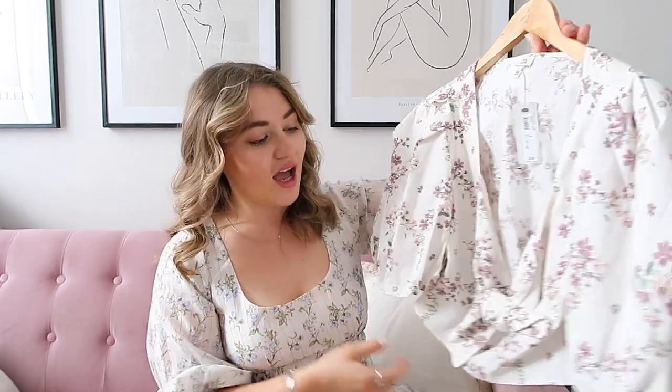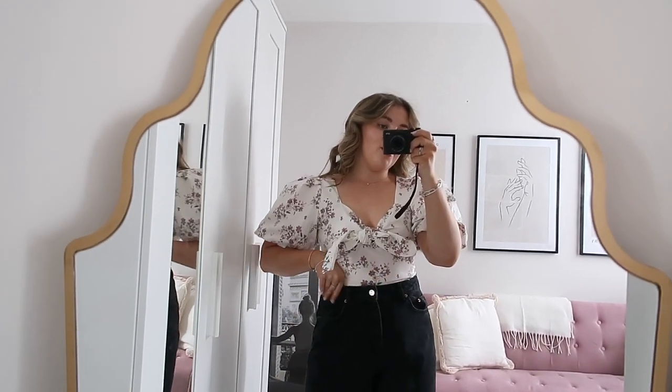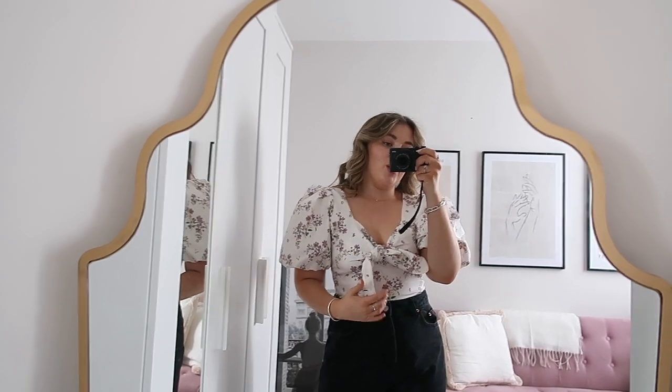So I love this for a jeans and a nice top kind of outfit. Or you could even wear it with linen trousers. I think that would be a really, really cute combo. If ever there was a more Ellie top, this is she. I am so in love.